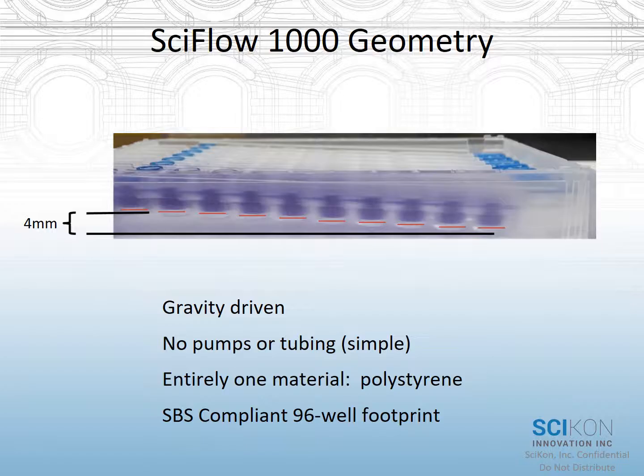I've mentioned multiple times that the SciFlow 1000 is a fluidic culture system. So the question is, what drives the flow? What causes the flow from well to well across the plate? What I'm showing in this image is a side-on view of a SciFlow 1000 with a blue indicator dye in one row of the plate. What I'm highlighting here is the 0.5 millimeter or 500 micron decrease in well height as you move from left to right across the plate.